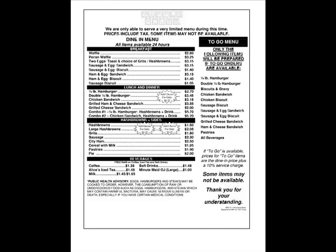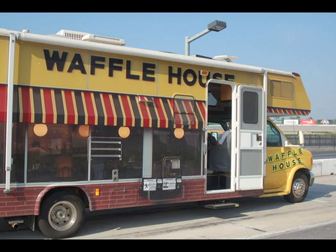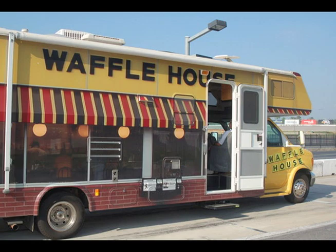So to show you how serious Waffle House is about this, this is their mobile Waffle House unit that they'll send in to disaster sites. It's an RV mocked up to look like the outside of a Waffle House restaurant, and they will send this thing in to continue to serve food. So just to show you their level of dedication.